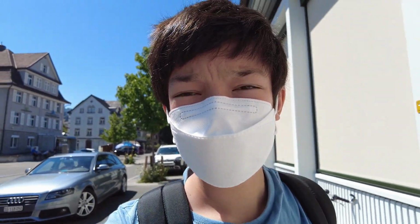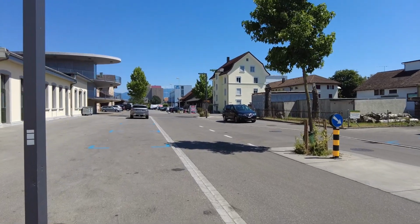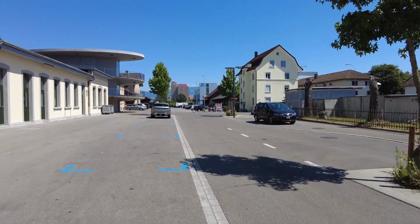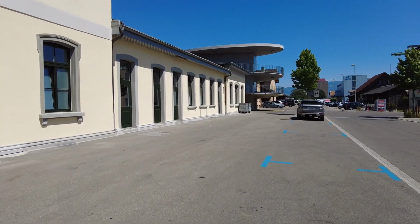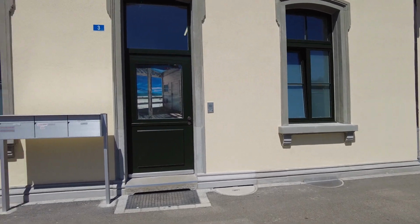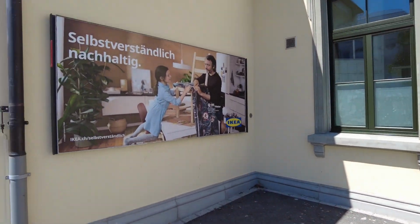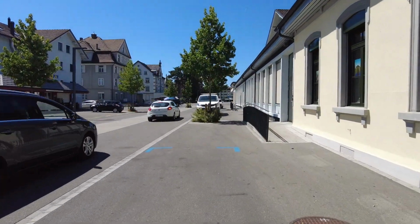Hello everyone, and welcome to a beautiful St. Margrethen in Switzerland. Today I will be taking SBB's new Pendolino to Munich. Enjoy. Now first things first, where in the world are we? Well, we're in the border town of St. Margrethen, right near the Austrian border in Switzerland. Now the station here is quite small, with its only entrance being through a convenience store and then onto the platforms, as far as my knowledge goes.